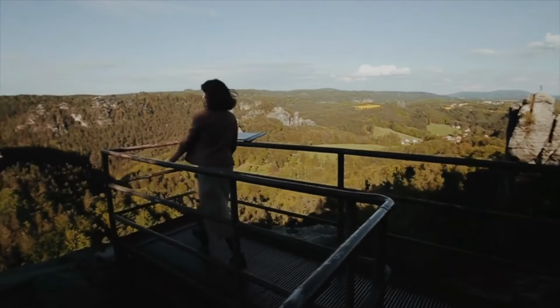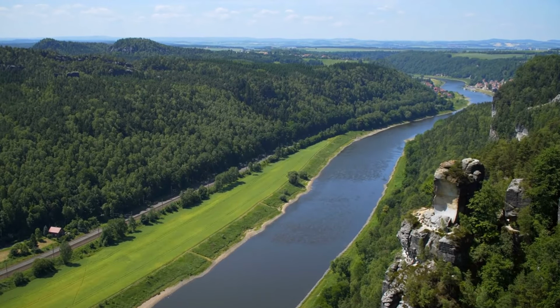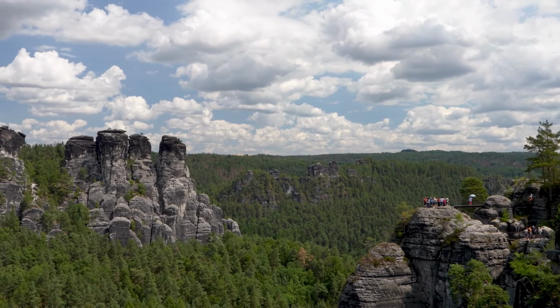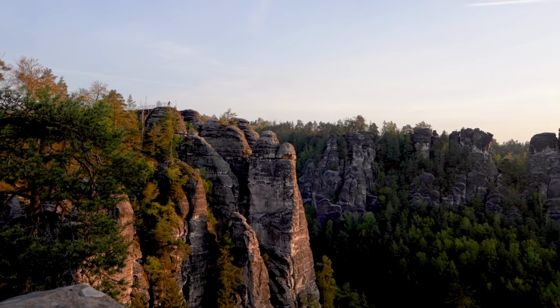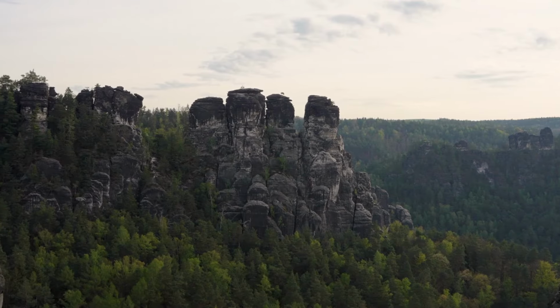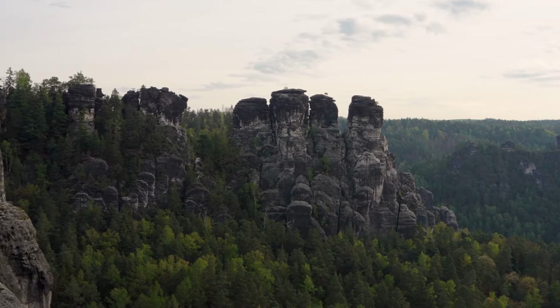Buckle up, adventurers, because we're heading to Sachsen-Switzerland National Park in Germany, just a short trip from the charming city of Dresden. Sachsen-Switzerland National Park is a hiker's paradise. Imagine towering sandstone rock formations that pierce the sky, creating a landscape that's both rugged and strangely beautiful.